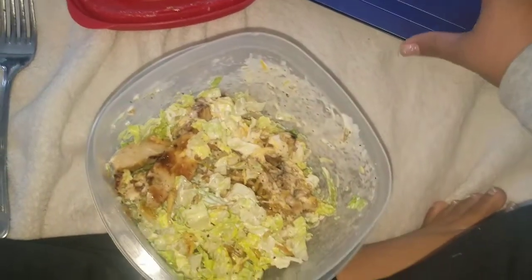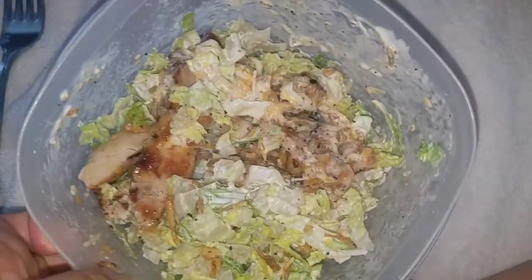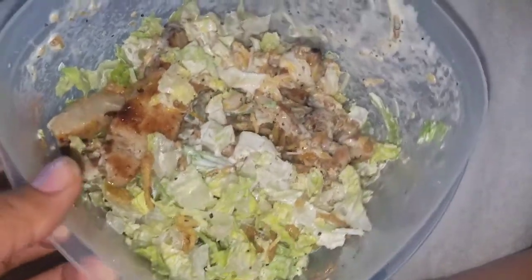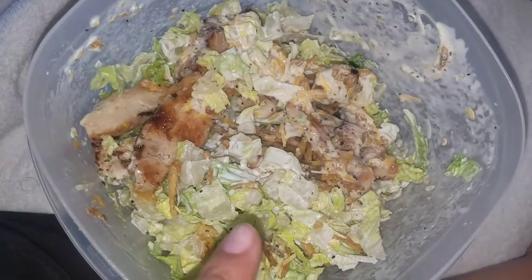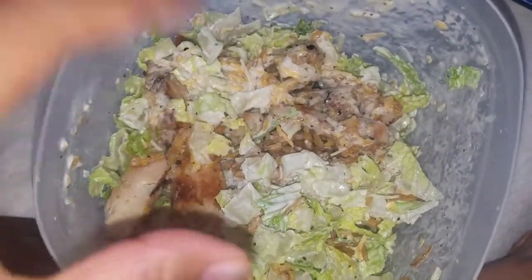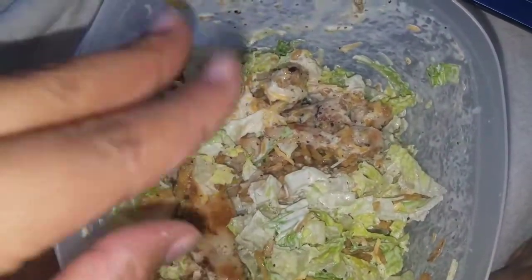This is meal number 3. I had Cape Cod chips as a snack while I was cooking this, but Cape Cod chips are not even that many calories. They're basically half the calories of regular Lay's chips. This is just a chicken Caesar salad. All it has is Caesar dressing, romaine lettuce, some Perdue chicken that I actually grilled, a little bit of that Mexican cheese, and some of that onion crunch thing.